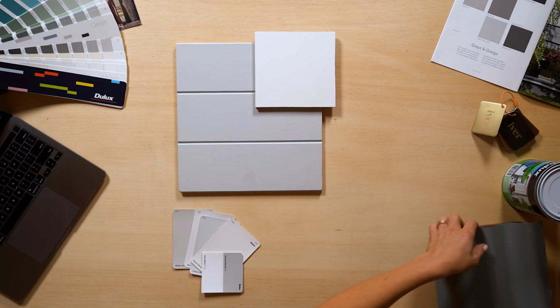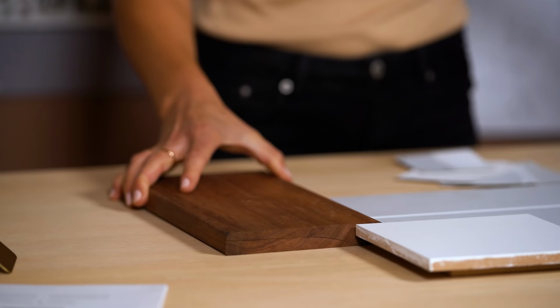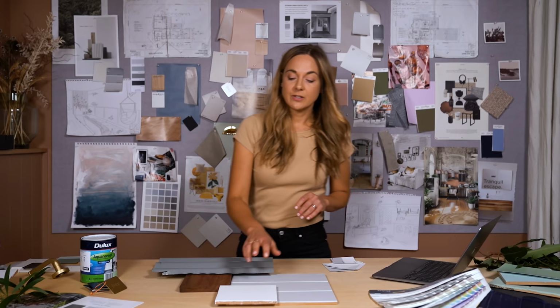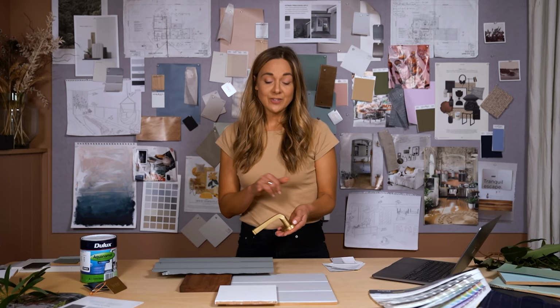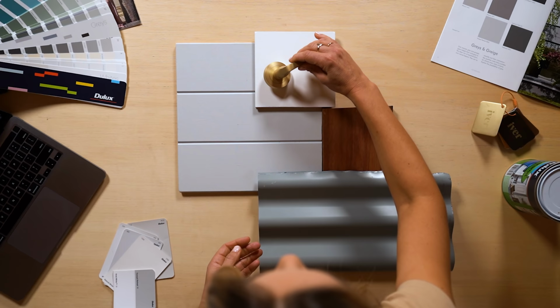Now, we're actually going to be introducing Colorbond as well. I chose this in Windspray. We're going to be using this for both the roof and also some of the cladding on the lower new extension. For the deck, we're going to be bringing in ironbark. I love the warmth of that, but also that's going to gray off and weather beautifully over time. To go alongside that natural white on the trims, I'm going to be introducing a new material. So I've actually chosen this brushed brass. This is from Ivar, and this hardware is going to be on both the exterior and also the interior hardware as well. I love the way it sits next to that.